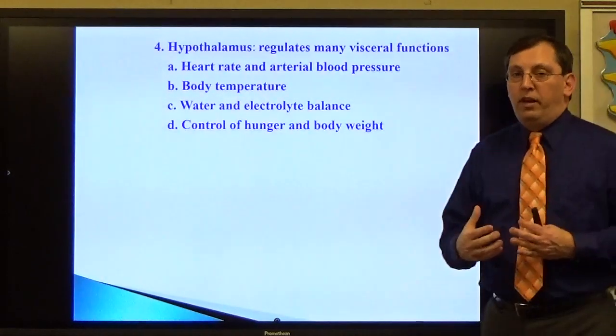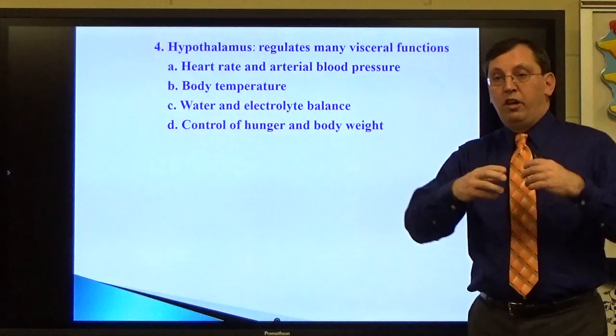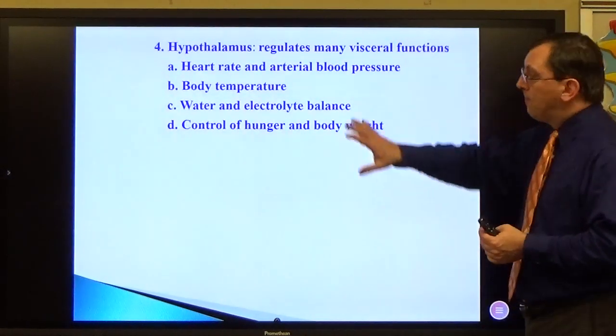Control of hunger and body weight. A lot of our dieting issues and things like that are really problems with our hypothalamus, because they're getting the wrong signals. They get used to certain signals. They want to crave certain foods and do certain things.